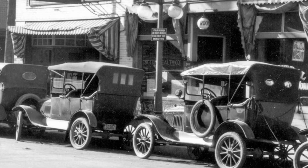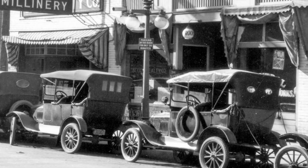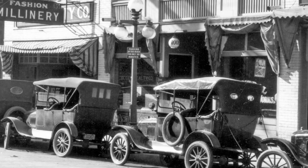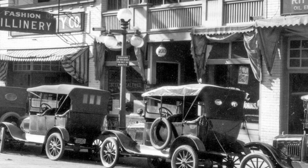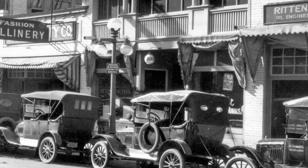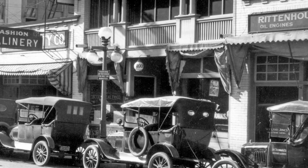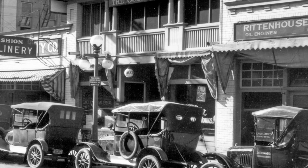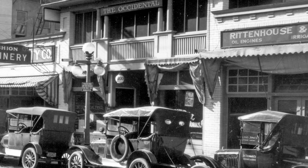Well, it sure looks like Phoenix is booming in 1922. Here at the Occidental boarding house, where I'm staying, it seems like just about everyone is selling real estate. There's the Action Realty Company, right next to Fashion Millinery, and the Casa Grande Land Company. Phoenix is a pretty dusty place, so the Central Cleaning Works gets plenty of business. I'm not sure what Rittenhouse and Detweiler does, but they sell oil engines and irrigating pumps, and I think it must have to do with agriculture.